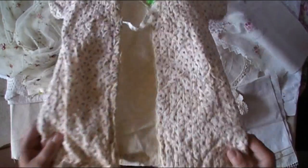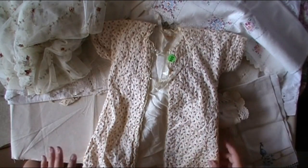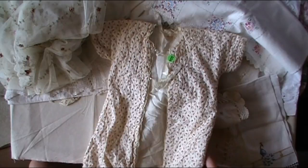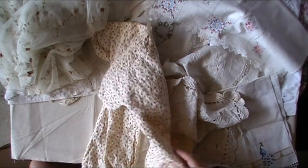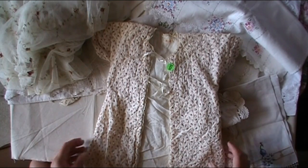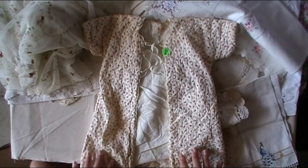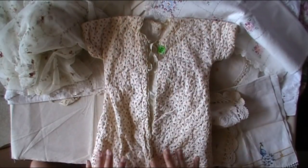So here is a really sweet little house coat for this baby. I think it's so cute, and this is just so adorable, you guys. This also is not going to be cut up or anything like that. This is going to stay just like it is. I think it's really a pretty display piece. If I decide to use it down the road, it'll be for something very, very special, because I don't like to cut things like this up.